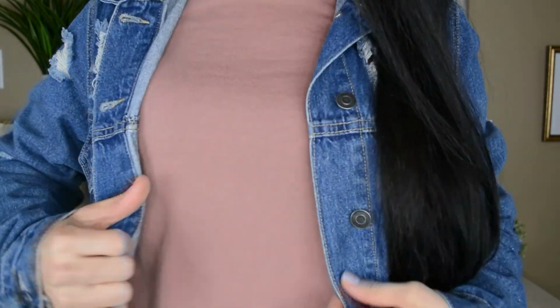This is the outfit for today. This hoodie I got, well, it's actually a sweater dress I got from Forever 21, as well as a jacket. And it's just like this distressed denim jacket. And the extensions, again, like I said, are from Bellamy. They are super friggin' long.